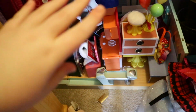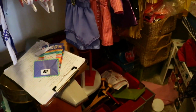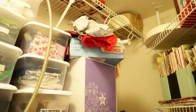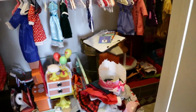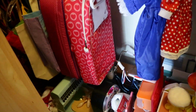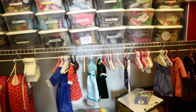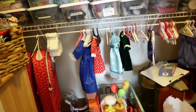I'm not worried about this. I can deal with that right now. But there's just stuff piled in different situations, and honestly, something I can't even deal with. I can't even walk in here because of this and these things. So we're going to be making it more pretty, nice-looking and organized today. Without further ado, let's get started.